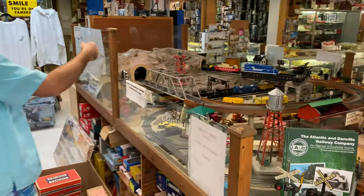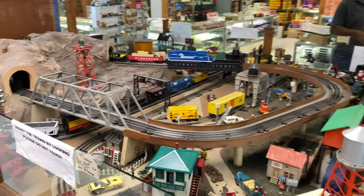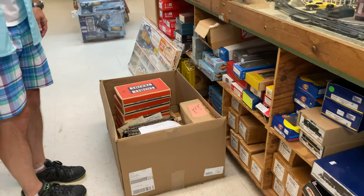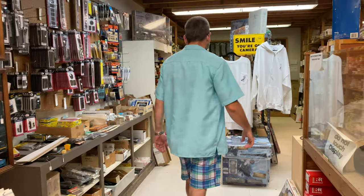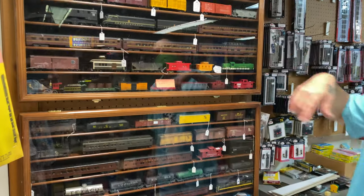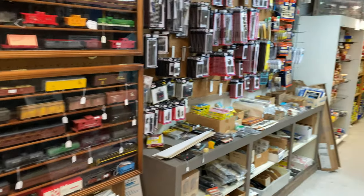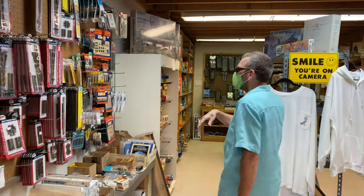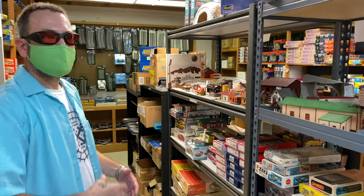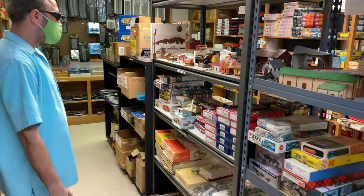Here's the back side of the store. Lionel layout, 027. Do not touch. Oh, Lionel super old track. Walking through here so you guys can see. Oh wow. They buy a lot of estates and do a lot with that as well. It's new, as you can see. And they have a wide variety.